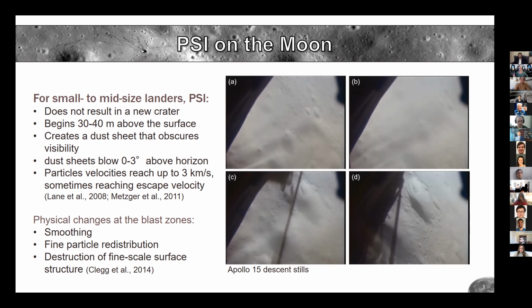So there's this kind of fairy castle structure, we call it, on the moon, where grains are supported by electrostatics. So you get these really fine structures, like they look like castles. And this is destroyed by the plume effects, which then causes the surface to appear more reflective.